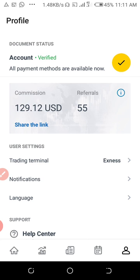Sorry, guys. Let me come back again. The two mistakes people make: they deposit with online bank card, which is their bank card, and they withdraw with online bank transfer or other withdrawal options. It will not go.